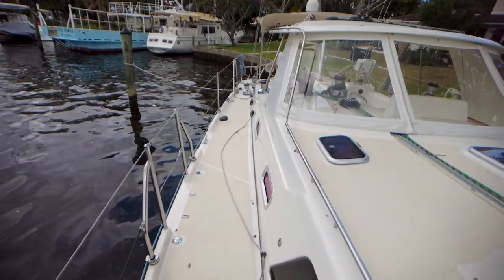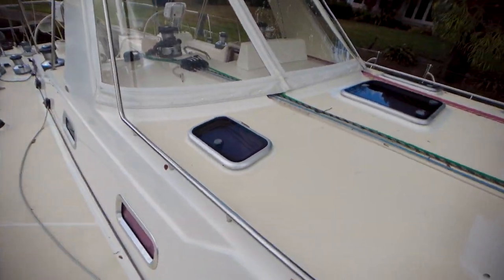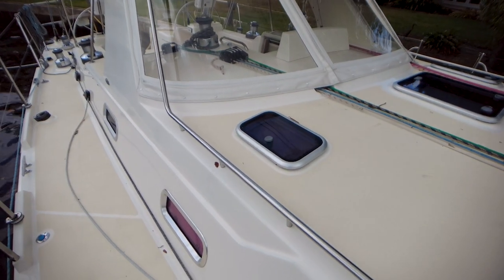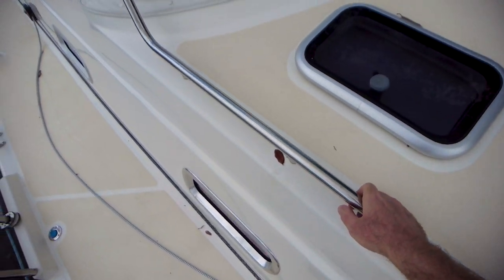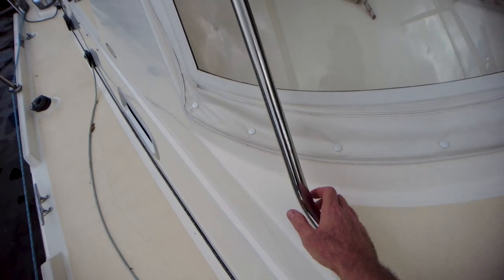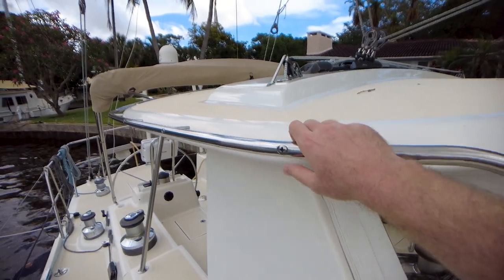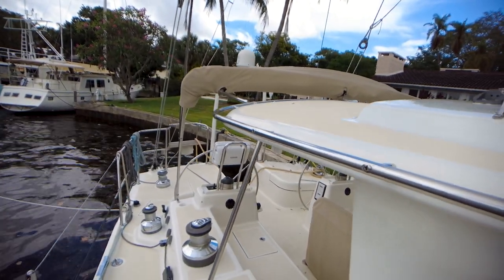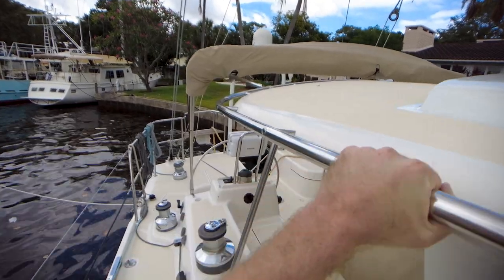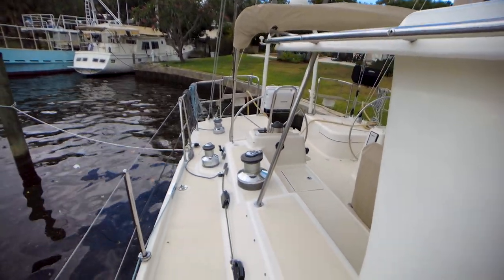Going aft, again, walking on this boat, it's nice and safe. This is a really cool feature, safety feature, design feature, what have you. I have not seen this yet. Look at how this handrail continues all the way up to the coach roof and continues around. Again, just an awesome safety feature. You've always got something to hold on to going forward.